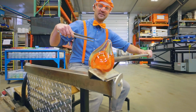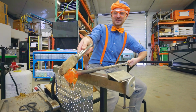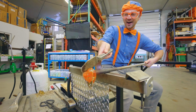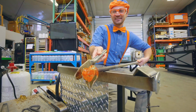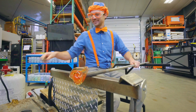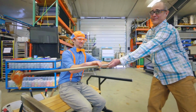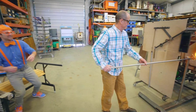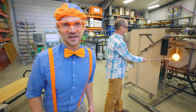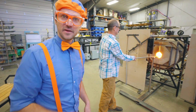Wow. Get a little bit more of a crease. Try and center it out. Not really. Well, that's okay. Perfect. All right. How does that look? That looks very good. Great. Wow. That was so much fun. Now they're gonna do the finishing touches, and then they're gonna pull it off of the metal rod.